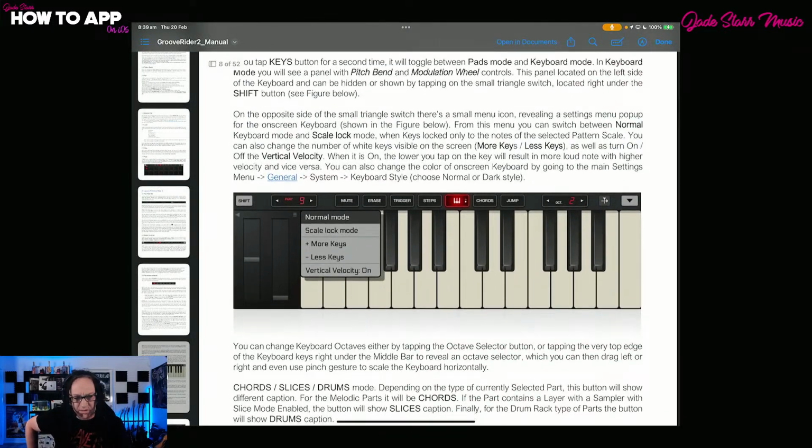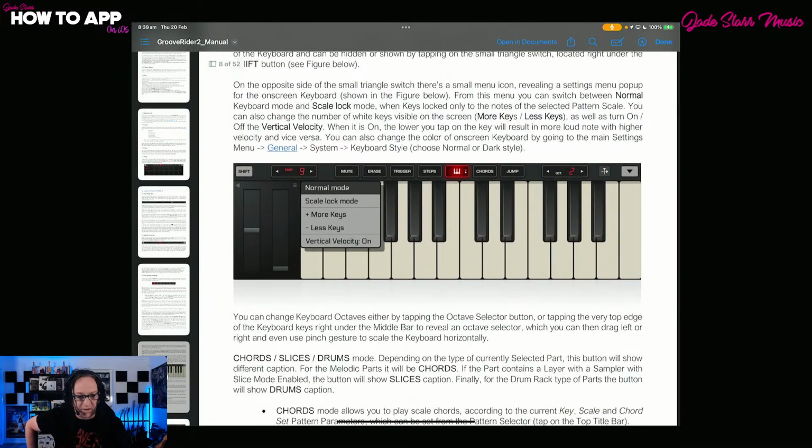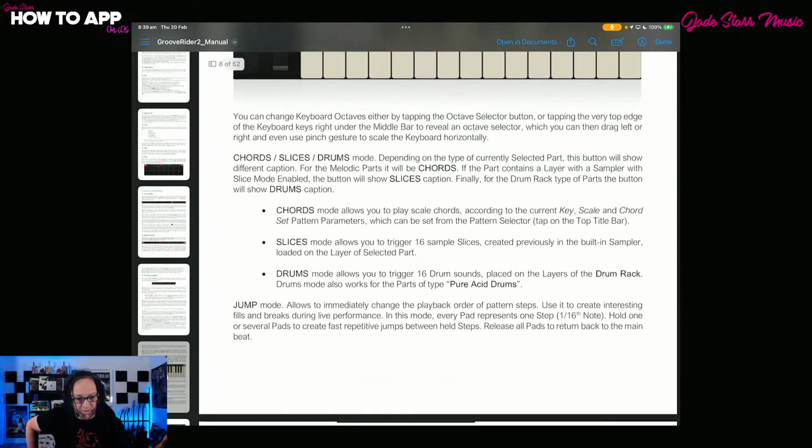So there's that. Also, you can change the keyboard color style. You can go in general settings. You can change it to dark or light mode if you want.